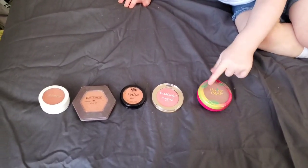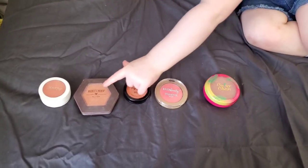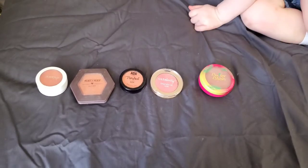Blush. Me. No. This one. That one. Bees in the shade Bare Peach.